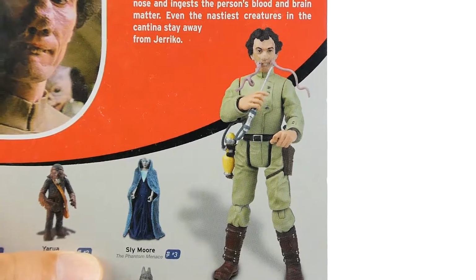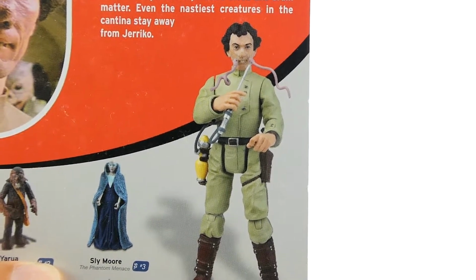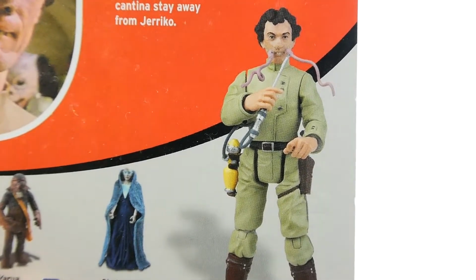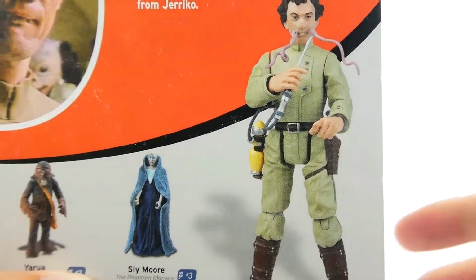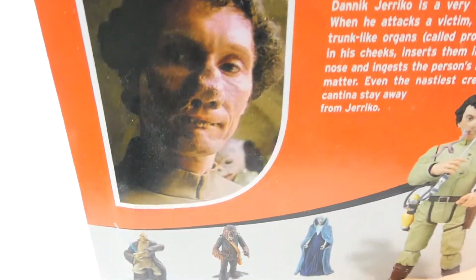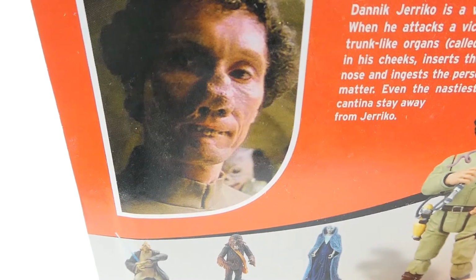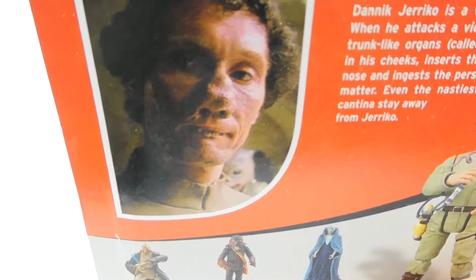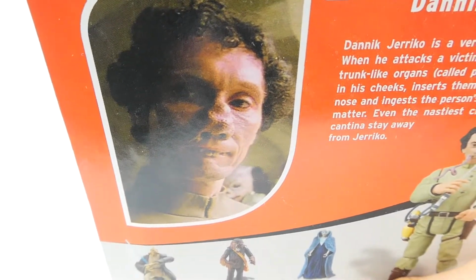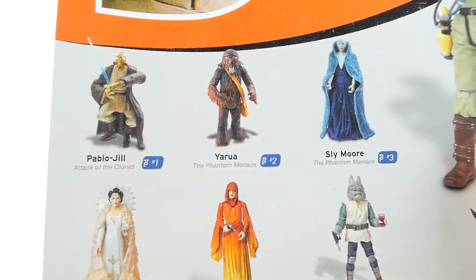An image of Dannik smoking away his pipe. There's an image there of him in the scene as we see in the movie. Other characters in the wave.